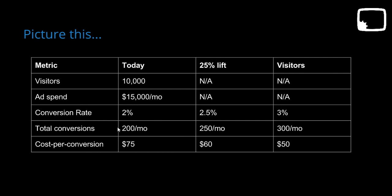So your total conversions, or total action completions, would be 200 per month, and you'd be paying $75 per conversion, or per desired action. If you were to iteratively test and experience a 25% lift in the number of visitors who actually get through that process, your conversion rate would move to 2.5%. You'd be getting 250 conversions per month, and your cost per conversion would be $60.